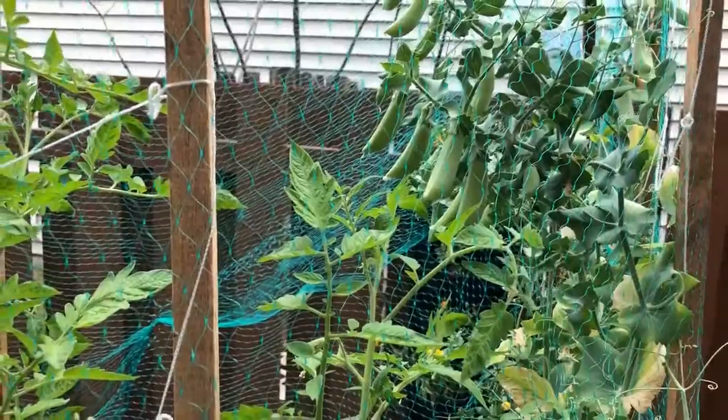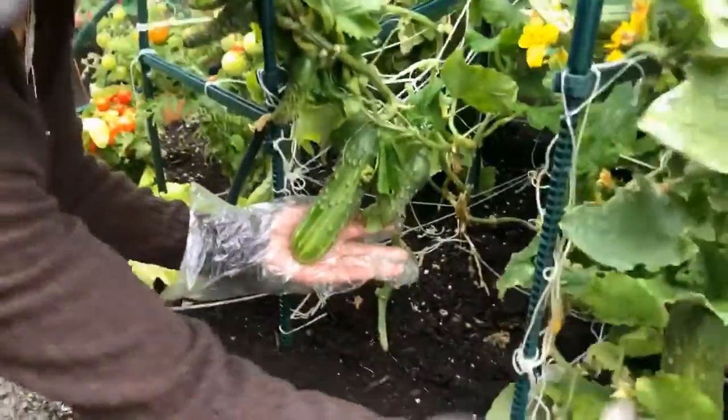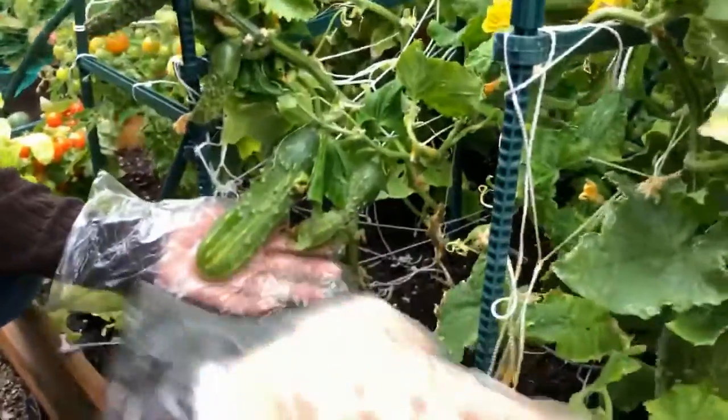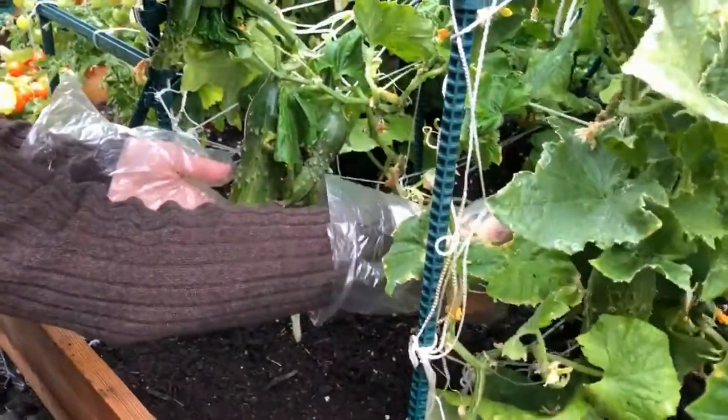Anywho, I don't even know where to get started today. I'm super excited. I think we'll just start back over with the tomatoes. So you can see I have a ton of cucumbers here. There's, oh my gosh, a few here. I've got a couple more further down the line here.